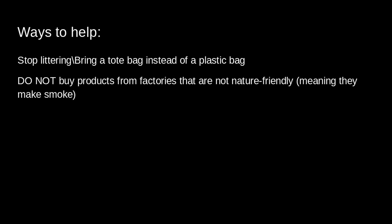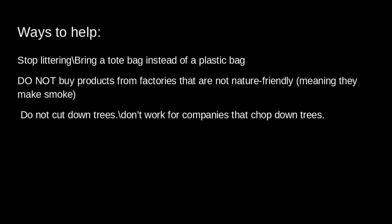Ways to help: stop littering, and bring a tote bag instead of a plastic bag. Do not buy products from factories that are not nature-friendly, meaning they make smoke. Do not cut down trees, or don't work for companies that chop down trees.